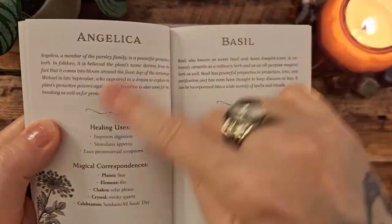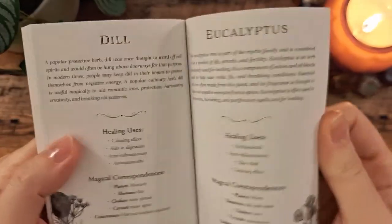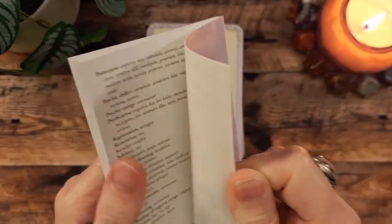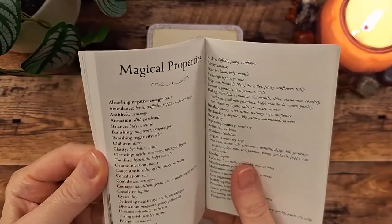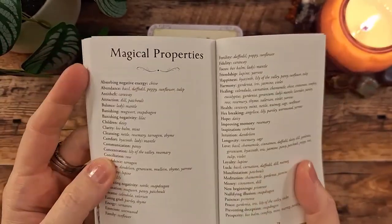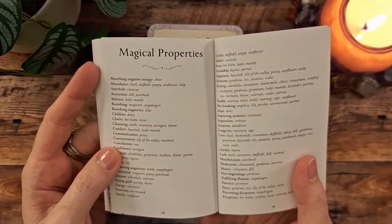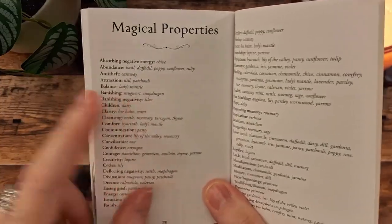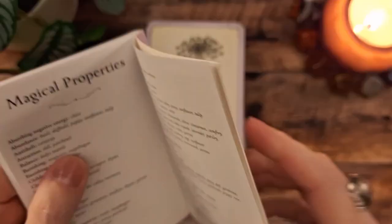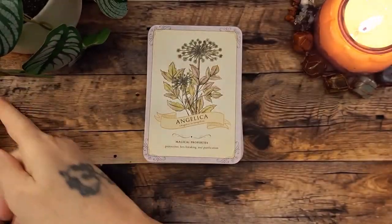And there we go. For every card you're getting such. And then at the back, you get a little spot of magical properties. So say you were doing some banishing work, mugwort, or snapdragon. So very helpful there. That's the book.